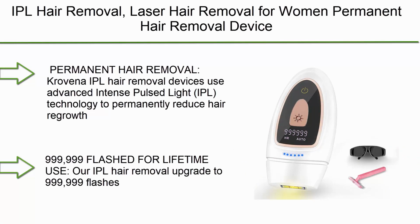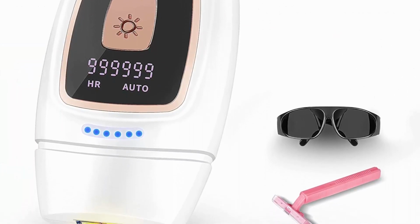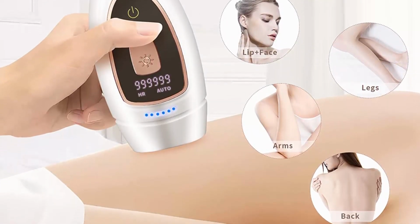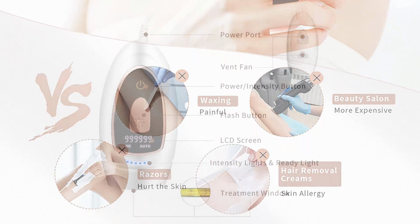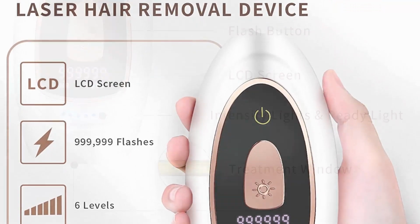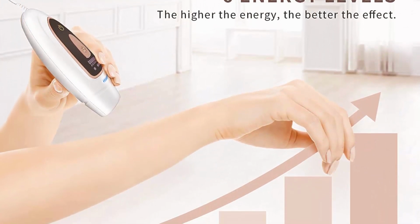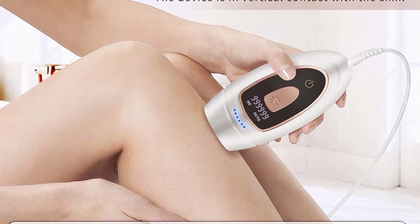Top 1. IPL hair removal, laser hair removal for women, permanent hair removal device, 999,999 flashes. At-home painless hair removal on armpits, bikini line, upper lip, legs, arms, corded. Crovena IPL hair removal devices use advanced intense pulsed light IPL technology to permanently reduce hair regrowth. Up to 75% of hair grows slowly and reduces after 4 weeks with IPL hair removal. Note: our hair removal device must be plugged in when in use.